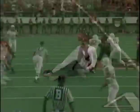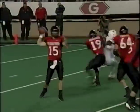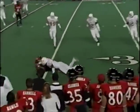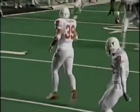Oh, the Texas Mon Satchel dropping back and picking it off. The hitting we talked about. Cedric Griffin, then Michael Griffin. Tip ball there by Michael Huff, but the hit behind him by Terrell Brown. Good rush by Brian Robinson. Colorado.